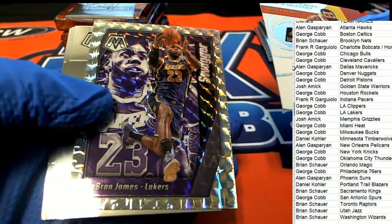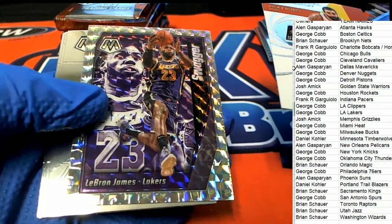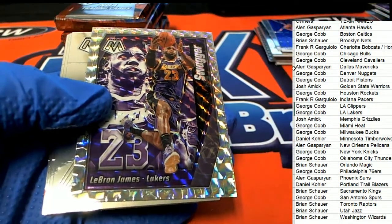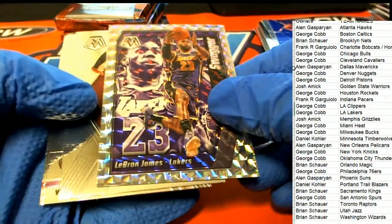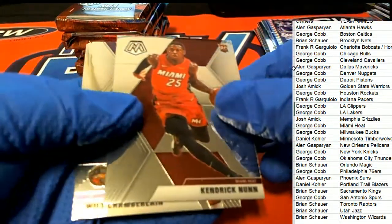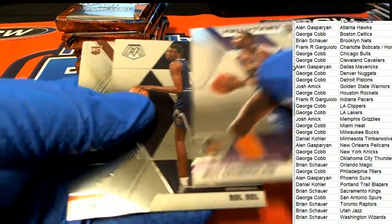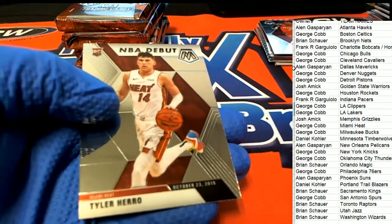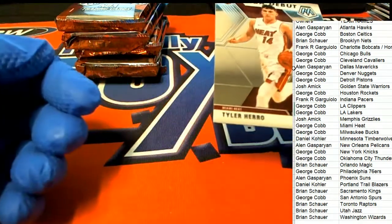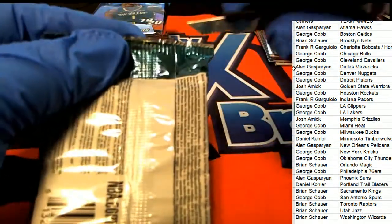33/99. Look at that, LeBron James. Look at that one. Oh my gosh. There's Kendrick Nunn for the Heat. Another Tyler Herro. Oh my. My goodness.